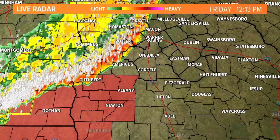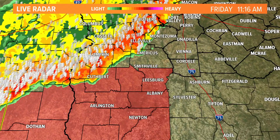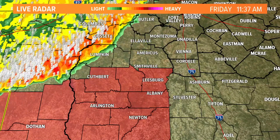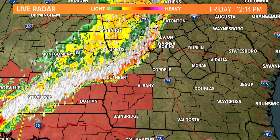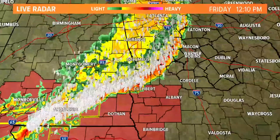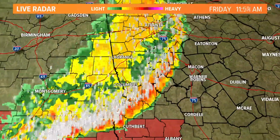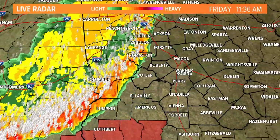Again, the tornado watch is just outside of our viewing area in places like Albany, Leesburg, and Arlington. So definitely keep an eye out for any of that, and all the severe weather again has stayed on this tail end of the cold front. We hope that this will pass just to our south, but it is a possibility that these lines ahead of it in this bowing feature could produce some gusty winds and heavy downpours. So something to keep in mind as well.